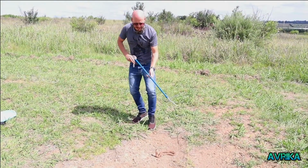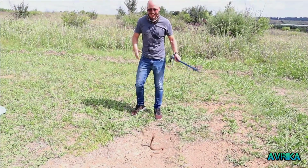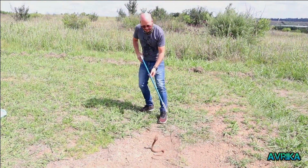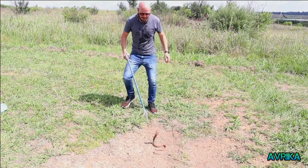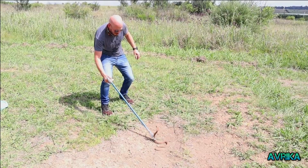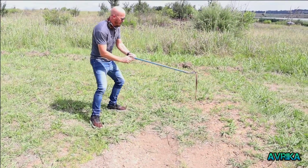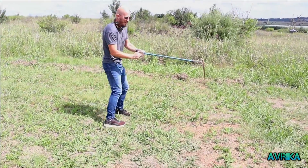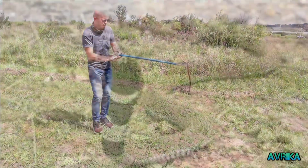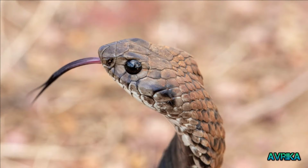It's quite tired, the snake. It was very feisty when we first started with it. As you can see, it's still up for a fight. And I'm going to try and not upset the snake too much, but just grab it gently like this, and then we're going to move it and release it. So there we've got it. I'm going to go up close so we can get a nice view of it. Look at that beauty. It's a wonderful snake.